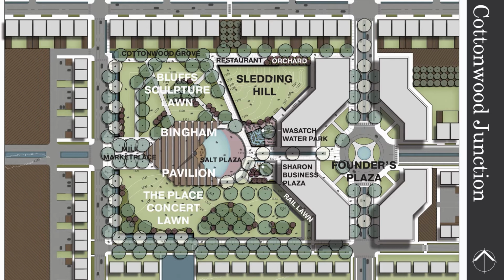I also am proposing a salt plaza space, which is inspired by the salt flats that are located just an hour away from my site, and then having a sculpture lawn where local artists can showcase their work and the different elements they've been working on as well.